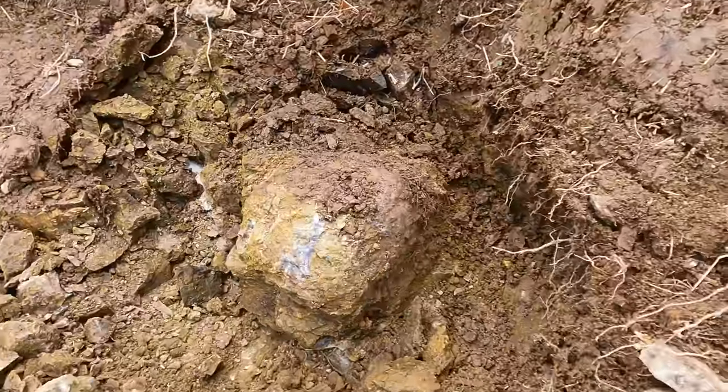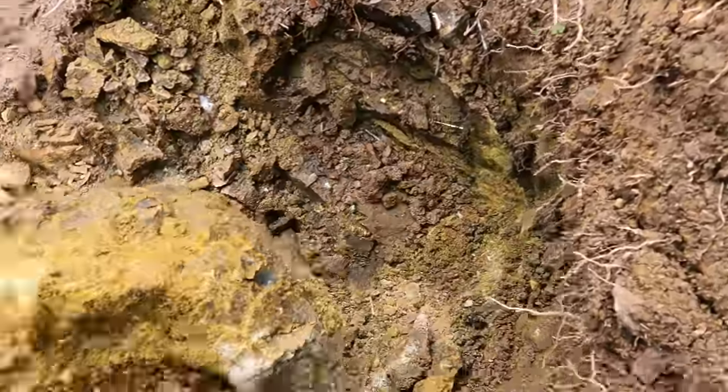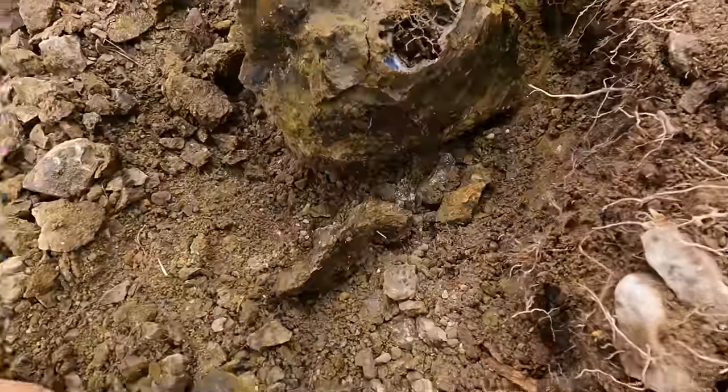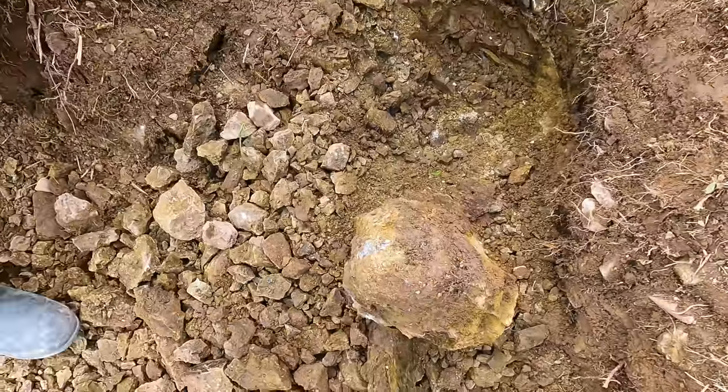Here we go, we got it free. It totally is. Oh my lord. Good one, Dan. There it is. There's the watermelon-sized agate of the day. Oh, that's big. Now that's what I promised you. A watermelon-sized agate.